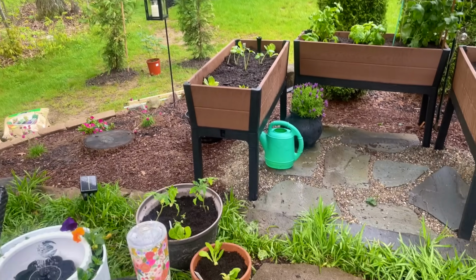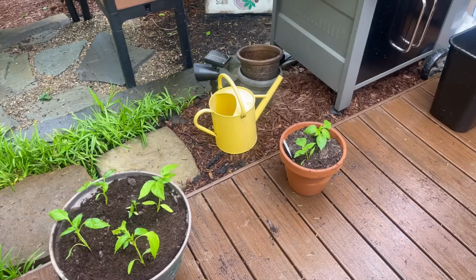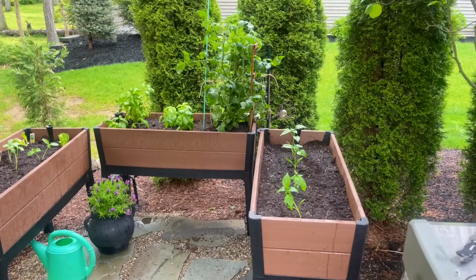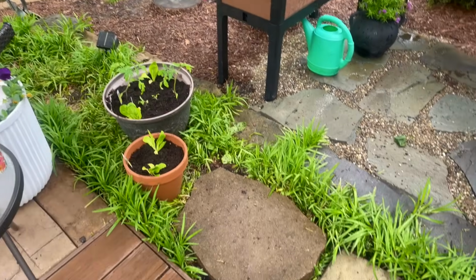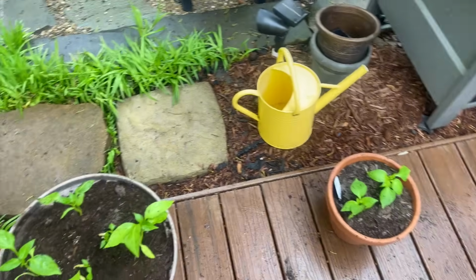Okay, so I got more pots planted because I'm not going to leave anything without having a home. So again, this is all done here. More peppers and lettuce.